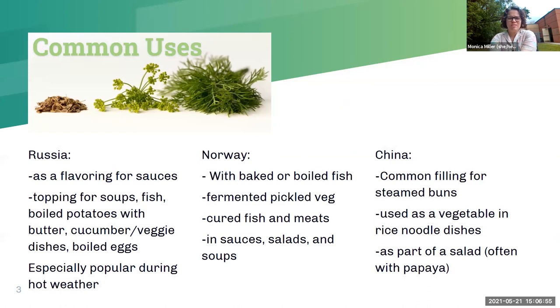In Norway, our friends to the super north, it's used again with baked or boiled fish, fermented pickled vegetables, cured fish and meats, and in sauces, salads, and soups. Both in Russia and Norway, they tend to mix it a lot with dairy heavy items. I was reading Russia has a fermented yogurt or fermented milk drink that they drink a lot, that they like to mix with dill because of its cooling properties. Amy's making a face. I guess I won't be making her one of those. And a lot of dips and creamy soups seem to include it, especially in those two cultures.